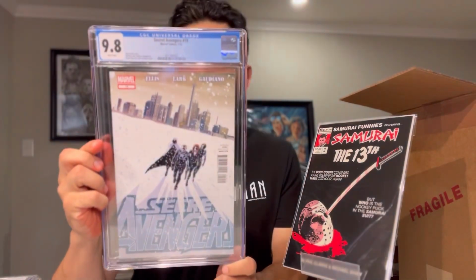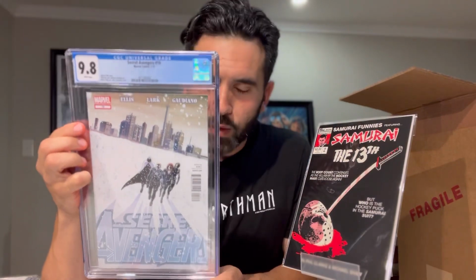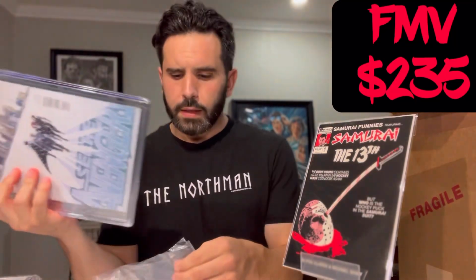The next book to hit a 9.8, a little late to the party, but better late than never. We have a Secret Avengers number 19. This is the first appearance of the Mr. Knight costume, or the first time he dons the Mr. Knight moniker. Happy to have it, may just hang on to it, definitely going to hang on to it, either for the personal collection or we'll see what the book does when season 2 comes around.